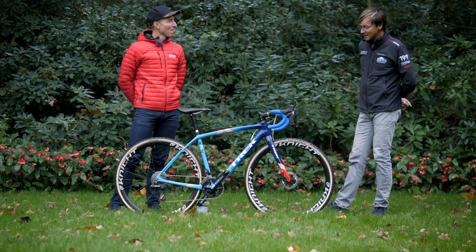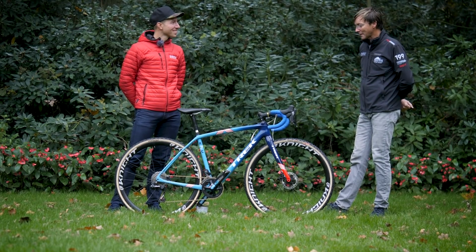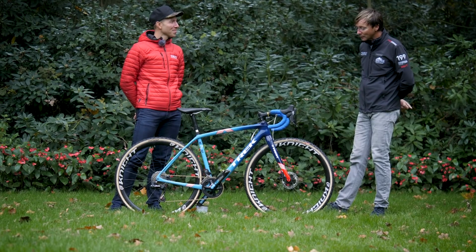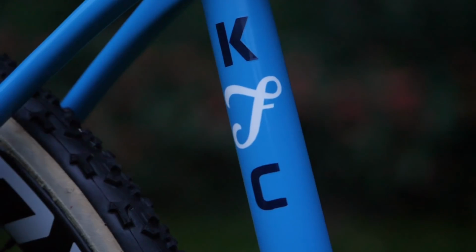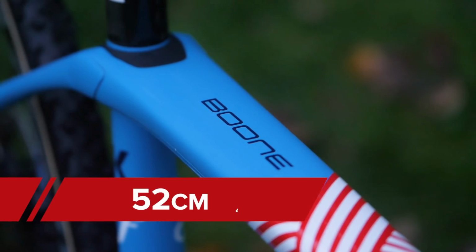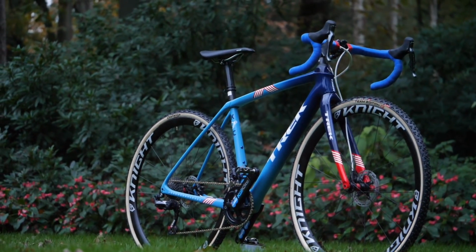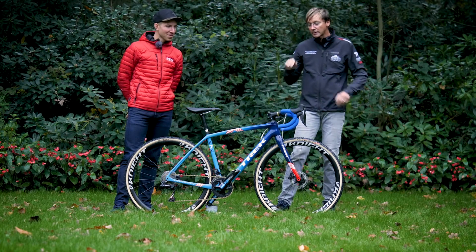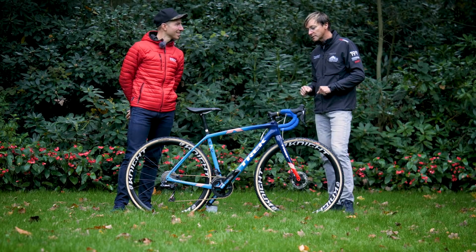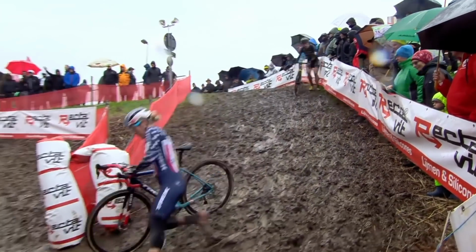I actually obsess about this stuff in the winter, the summer, the spring, the fall. I just think about all the small details I can play around with and make it really uniquely Katie's. Mark, can you tell us a little bit about the frame set? Yeah, Katie's frame is a 52 centimeter Trek Boone, so the carbon Boone. It has the ISO-speed decoupler in the rear and also on the front, and it really helps dampen those vibrations. Katie was a big developer of the geometry.